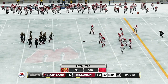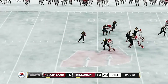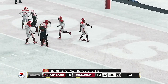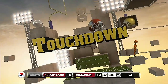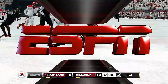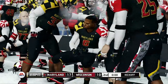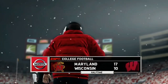Now here comes the offense, and you've got to wonder if that last interception's weighing on the quarterback's mind at all. Giving the ball away can rattle your confidence, but he just needs to relax and not try to force it. He's starting off in great field position now. Going long. Throws to the receiver, got it for the touchdown. This offense just has so many weapons to defend. They've got some genuine playmakers. And he adds the extra point. We've played a half of football. The Terrapins in front, 17-10.